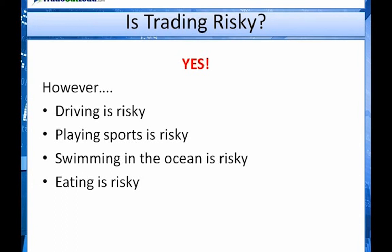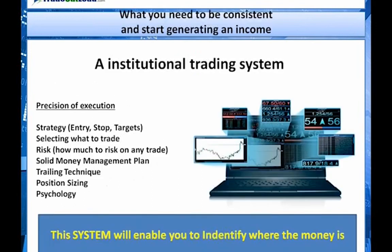So if you look around, everything is risky. When you think about all these things, and when you think about trading, trading is like math. It's an exact science. It's coming to the point you're going to buy it. It's not coming to your point, you're not going to buy it. So what do you need to be consistent and start generating an income? Well, you need an institutional trading system.